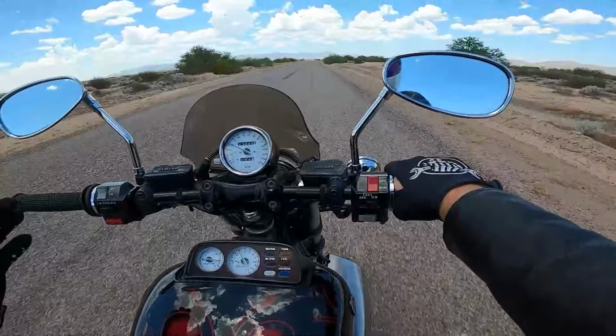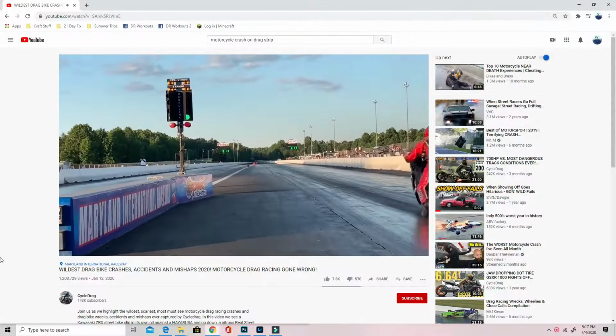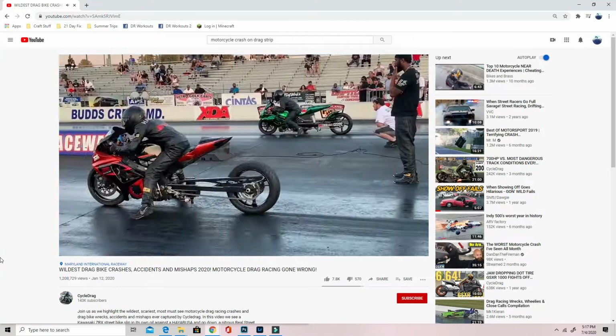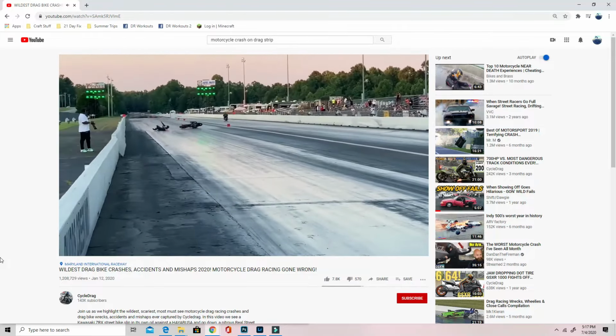Now I suck at 0 to 60s. It freaks me out. I watch videos of dudes on the drag strip who get all squirrely and they end up on the side of the road. I don't want to be that dude. I think it's important to know your weaknesses, and this is a weakness of mine, is the 0 to 60 drag strip. So don't expect anything awesome out of me. Don't expect any awesome times.